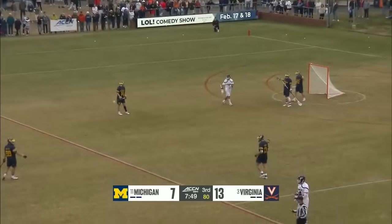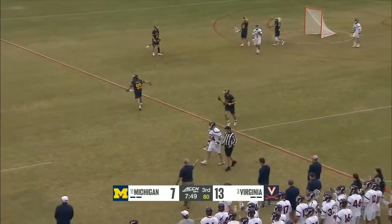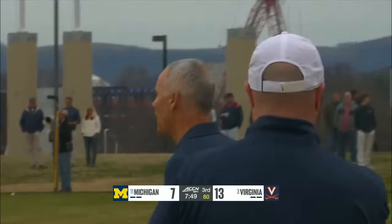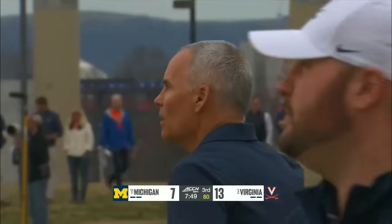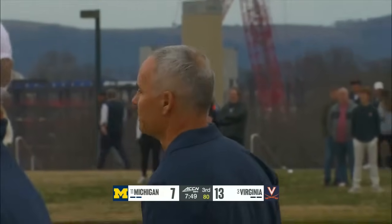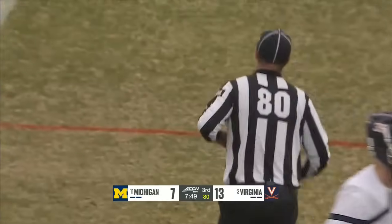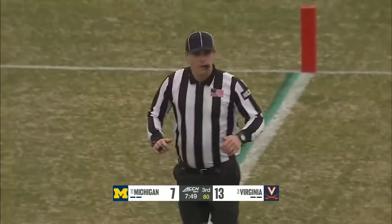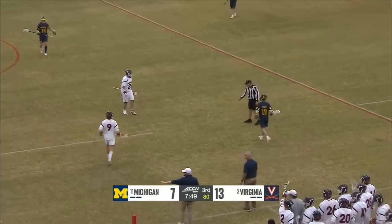Now we get a whistle, and not a loose ball push. Mars wants a better explanation. You can tell by the shoulder shrug he isn't going to get what he likes. He feels like it was a legal check, and the ball was last touched by Michigan. I thought it was a loose ball push in real time, without question. And that's what we're going to get. It'll be Michigan ball.